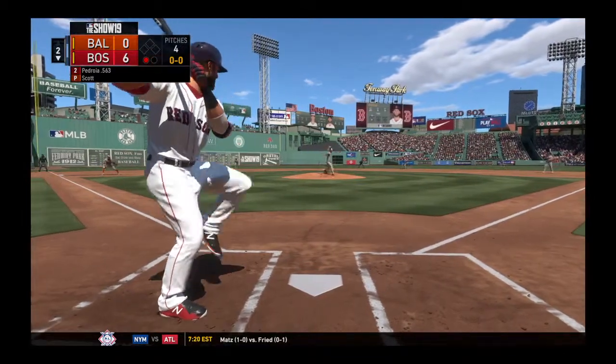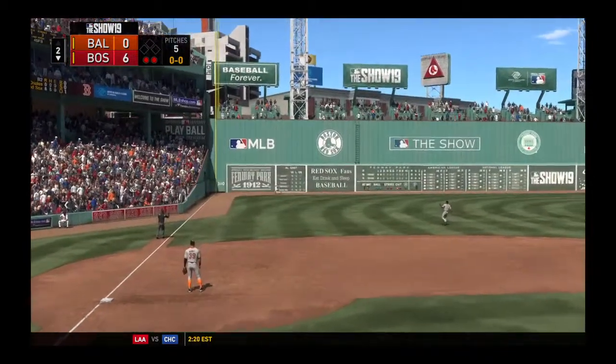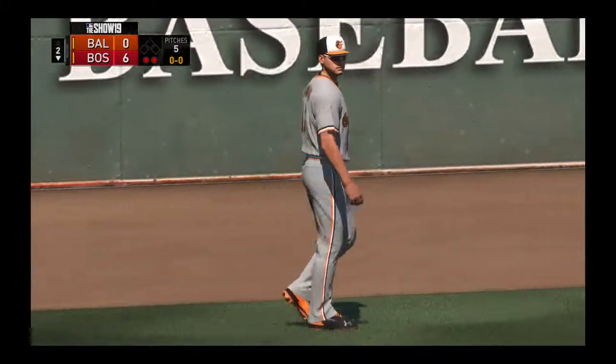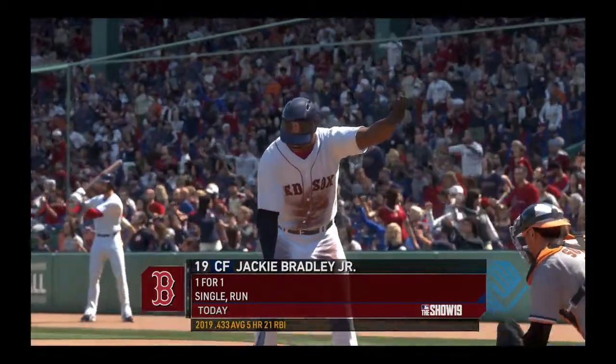First pitch of the at-bat on its way. He sends it out to left field. Well hit. Mancini is back to the track as he takes it for out number 2. Now batting, center fielder, Jackie Bradley. Here's Jackie Bradley now. Jr.